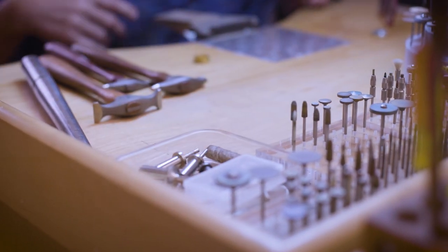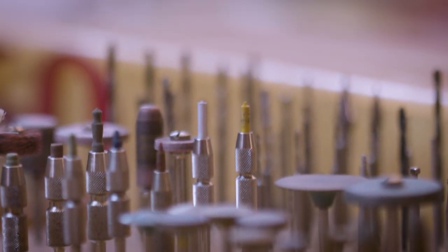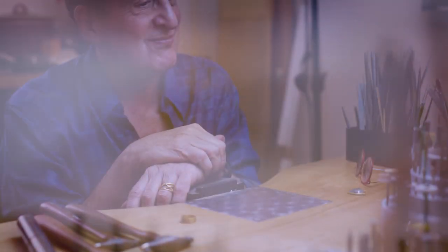You know, it's funny. Files and the little polishing wheels. That's most of the story.